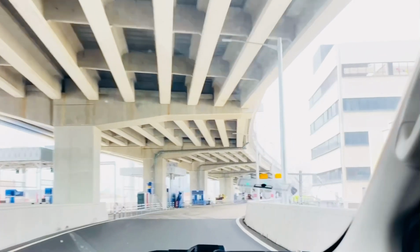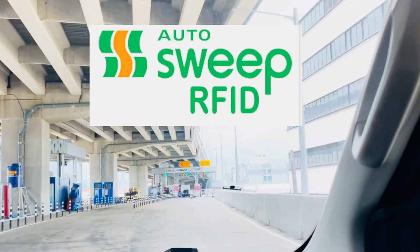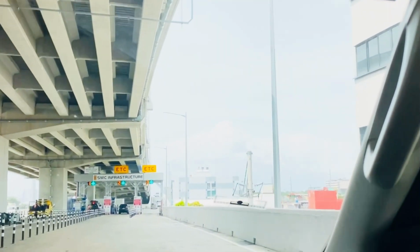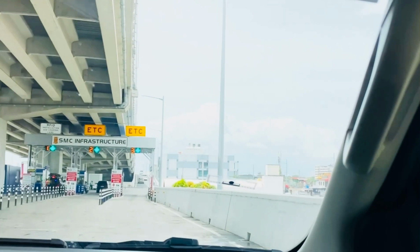So just a few reminders, as of the moment, ang pinapayagan lang nila are Class 1 vehicles. So you need to have an auto-sweep RFID to enter Skyway Stage 3. Ang first ramp niya will be sa North Luzon Expressway. And itong pinasukan naman is the Quezon Avenue ramp.